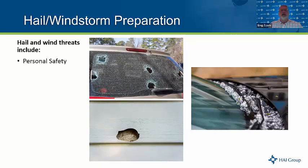So hail and wind threats include your personal safety. Like I mentioned, you've got these hail and winds blowing you over, the hail's coming down, you're out in the elements. Definitely have to watch out for your personal safety. Roof damage. This is the big one that people think about when they think of hail. Asphalt shingle roofs are very susceptible to hail. Rubber membrane roofs on commercial style buildings are also very susceptible to hail. They have a good deal of damage once the hail comes by. Window and siding damage as well. We saw that in the photograph of the siding and of the windshield.